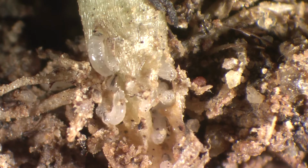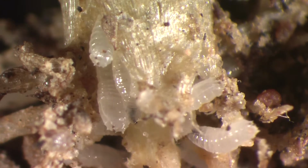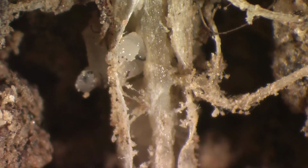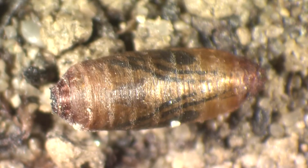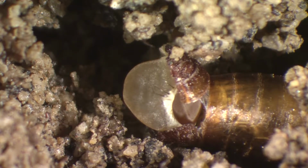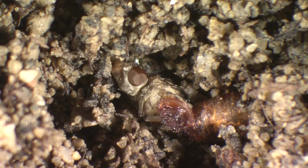Under the right conditions, you can find up to 300 maggots in one plant. Young plants can be destroyed completely. The growth of older plants can be slowed down. Destruction wherever you look. The larvae feed for 20 to 30 days. Then they develop into a pupa that either overwinters or, in a warm summer, directly develops into a fly for a new generation. 3 to 4 generations can occur per year, from early April to early October.